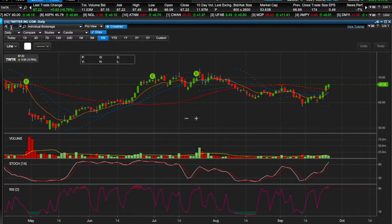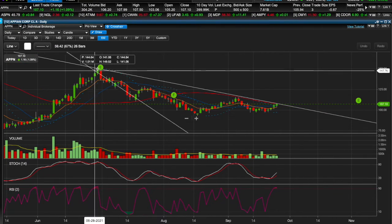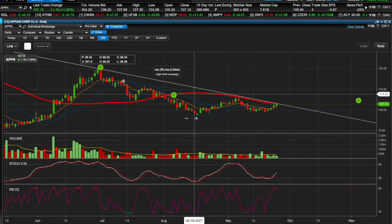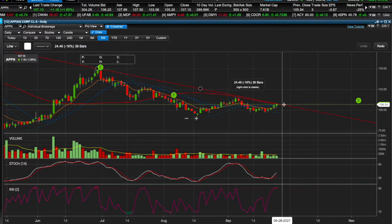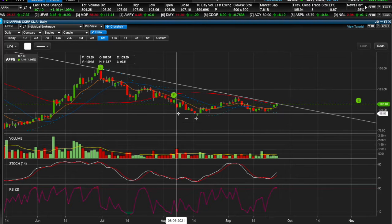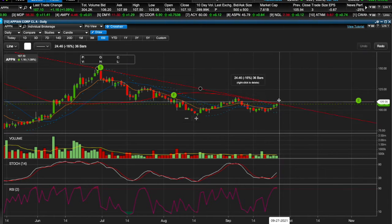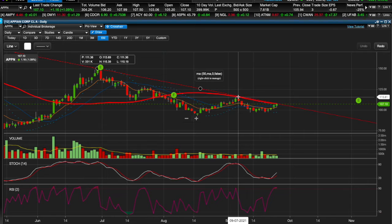Next one on the list is APPN. So here's our overall trend line on this most recent trend. We're retesting it for the third time. The first time here at earnings. Second time was this previous high. Third time is right now. We're getting higher lows and looking to make a higher high. So APPN, if we can break above this trend line and also get above the 50 moving average, I think a lot of buying pressure will get in it, and I think we'll blow right past this previous high. So keep an eye out on APPN.